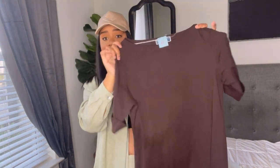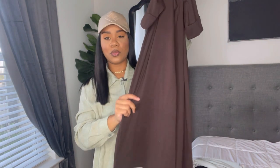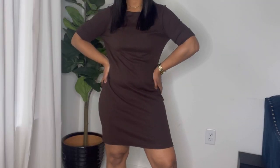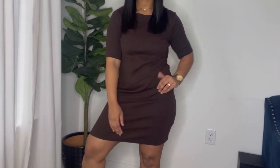The next item that I picked up is this beautiful dress. Now, what I like about this dress, this is just a standard t-shirt dress. However, it is in this beautiful chocolate brown color. Chocolate has been a color of the season for the last two seasons, and it is not going anywhere. It's replacing our black just a smidget, although black is making a comeback, but this brown is here to stay.